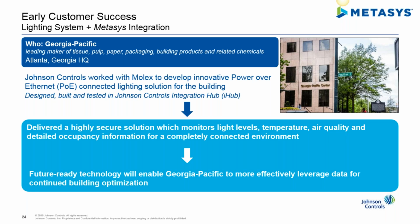Office spaces within Georgia Pacific's building will utilize Molex IoT temperature sensors to provide better temperature control without the expense of additional sensors for each office. And Georgia Pacific will also have the ability to respond to peak electrical demands by adjusting building systems via integrating energy usage from each lighting network.